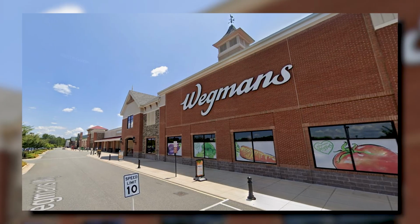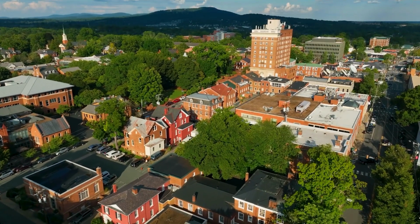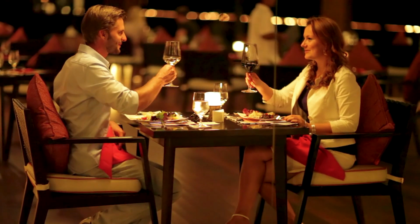My major grocery, probably going to do damage at Costco and Wegmans. So again, full gamut. Now, Charlottesville also, what about dining out? Well, let's be honest. I mean, that's one of the big things that Charlottesville is known for, is its dining options, not just the groceries, but a mid-range restaurant meal.